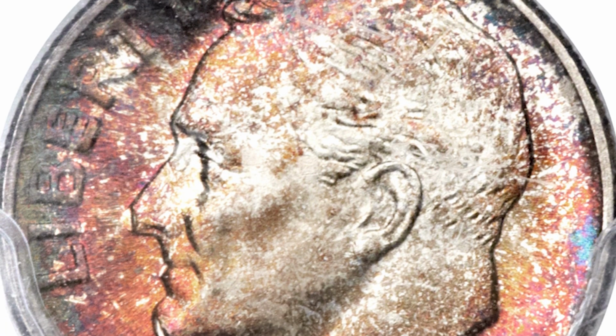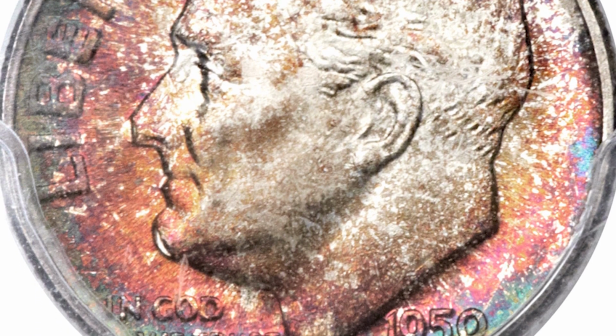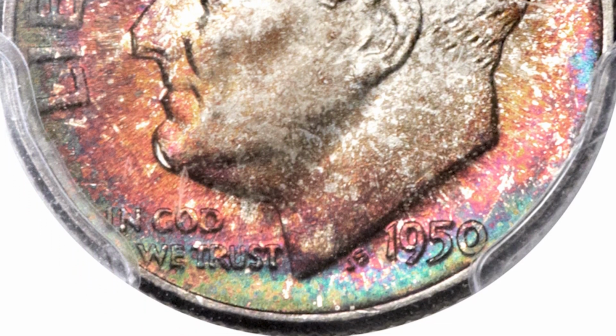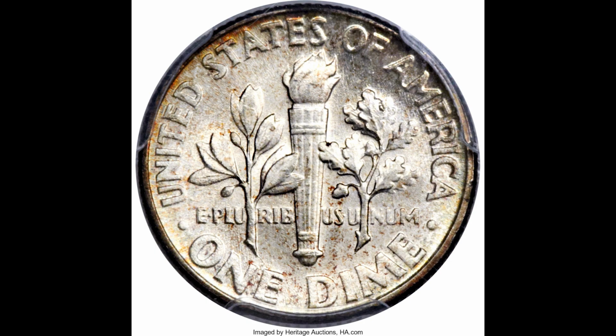Mainly, these Roosevelt Dimes that grade really highly are the ones that are going to bring the most money. If you have a Roosevelt Dime and it's not in a high graded condition, chances are it's not going to be worth that much money. But because this one has nice toning, it's from 1950, and it also has the full bands on the back, which I almost forgot to talk about.